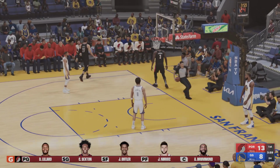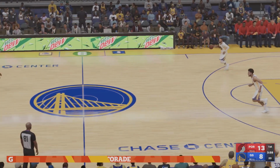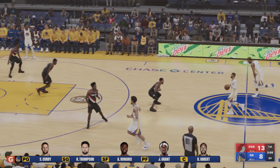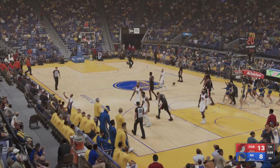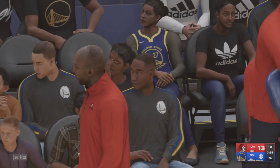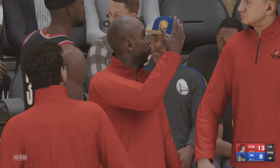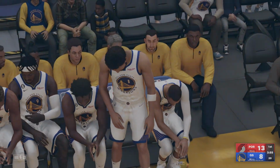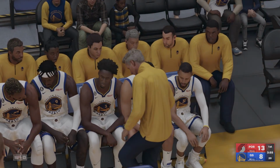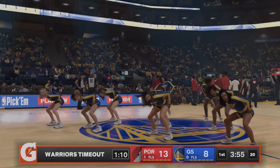Sexton? Averaging 17 points per game, 3 assists, and 2 rebounds. And he's done his share of the work for the team, definitely making an impact. Well, the numbers, if you look at them, impressive all the way around, and he's not letting the team down. Griffin's checked in for Andrew Wiggins. And the Warriors decide to take their first time out here. For your Warriors, 16.